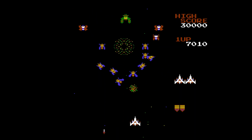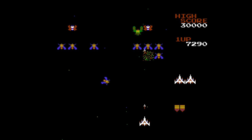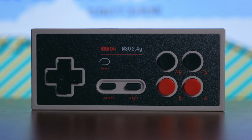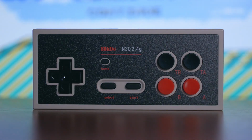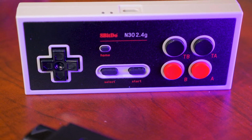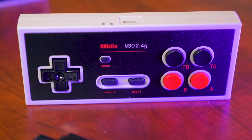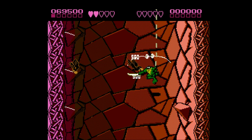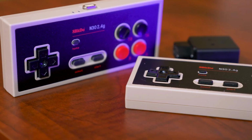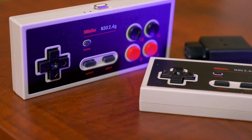It is worth mentioning that the Noir ships with 8BitDo's newest wireless NES controller, the N30 2.4G version. We actually bought some of these ourselves when they were released earlier in 2020 and find them to be a marked improvement over the Bluetooth versions. Not only do they connect faster and have less lag than Bluetooth, but 8BitDo has come a long way when it comes to the quality of their D-pads.